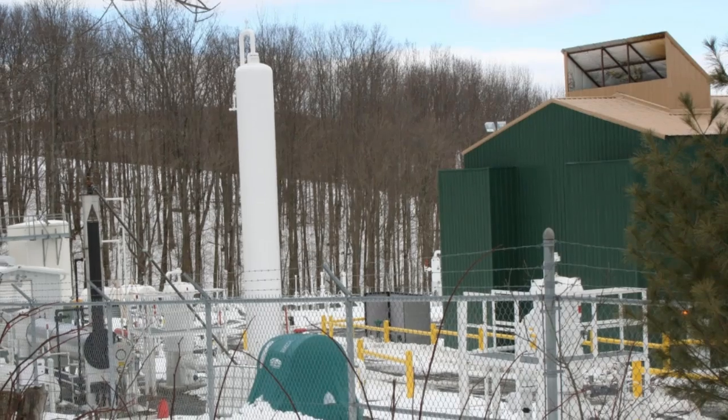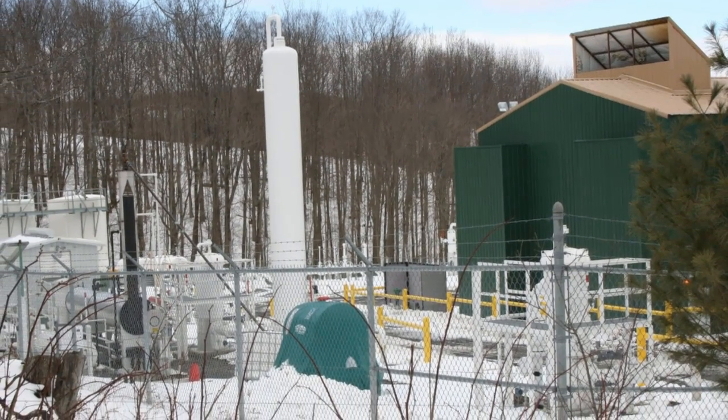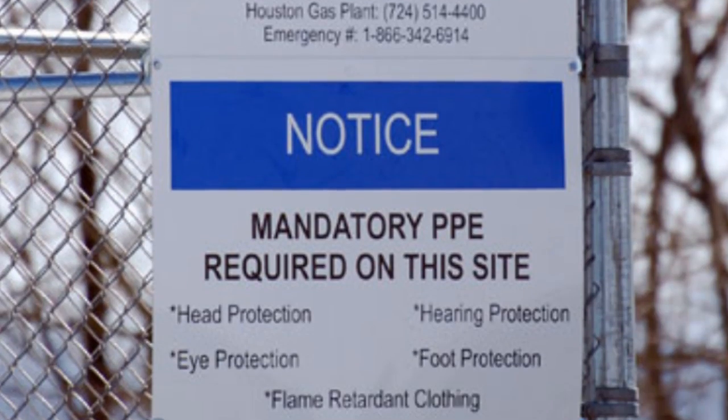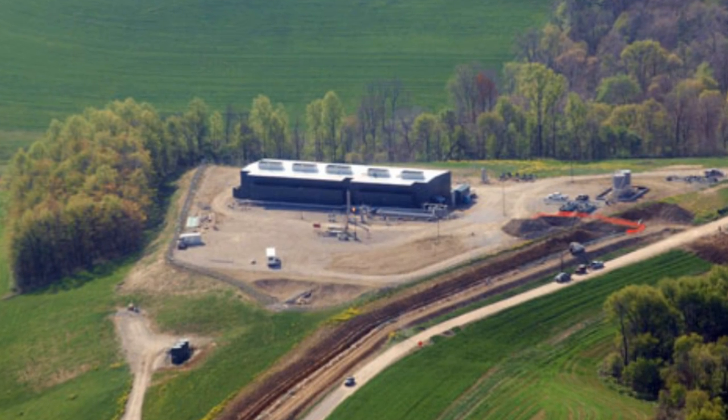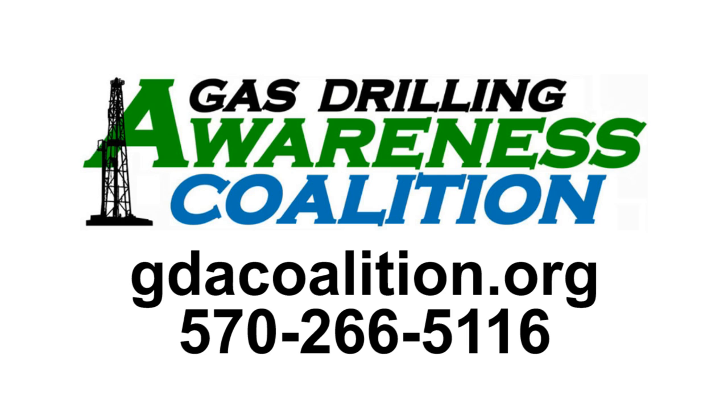We need your help to get involved in putting a stop to the building of this compressor station. It's dangerously close to schools where your children learn and play. Join the Gas Drilling Awareness Coalition.